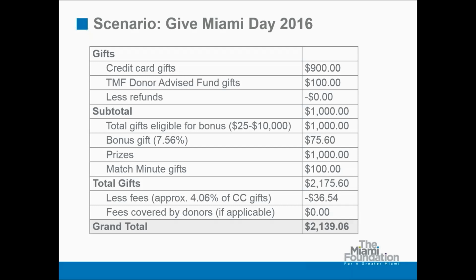Very respectable showing on Give Miami Day. Congrats on raising $1,000. So how many of those gifts are eligible for bonus? Is any of those gifts over $10,000? No. So the entire amount is eligible for bonus, $1,000. Now, how much bonus gift did you receive? In this example, I'm using the bonus gift percentage from last year's event, so 7.56%. So if you raised $1,000, your bonus gift would be $75.60.